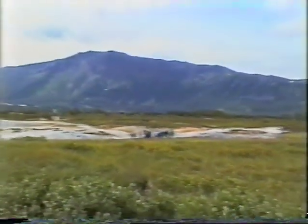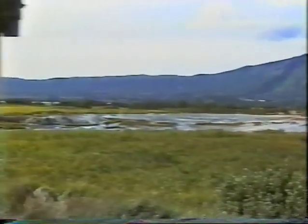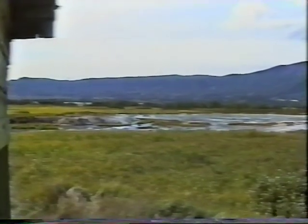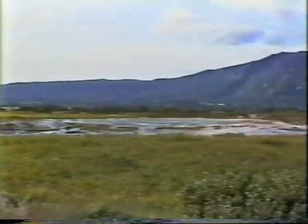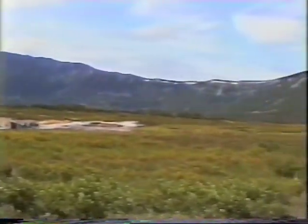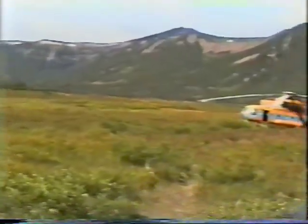A more active kind of geothermal area here in the caldera, and it's necessary to take some precautions with the proper boots and so forth for being able to walk around in this saturated area, obviously surface water being heated by the volcanic heat within the caldera, panning around the rim of the crater.